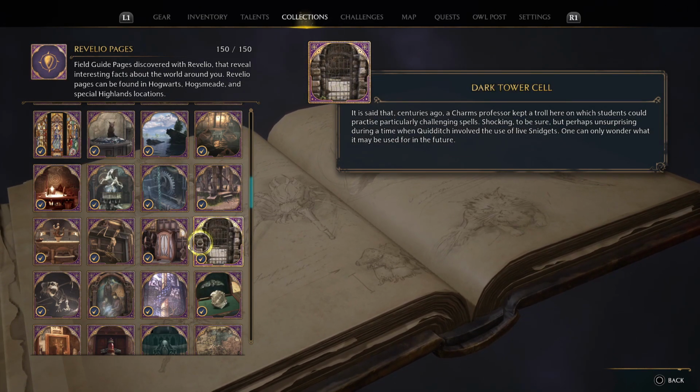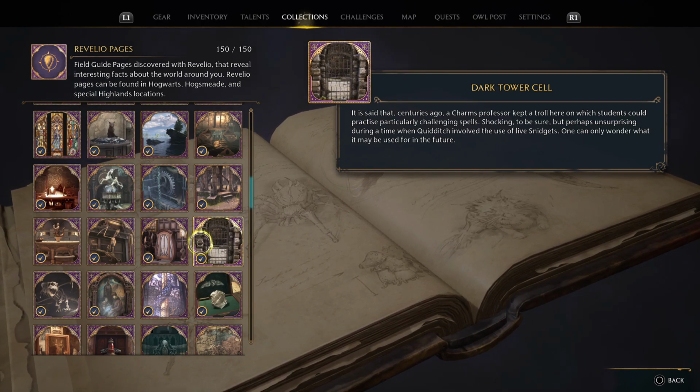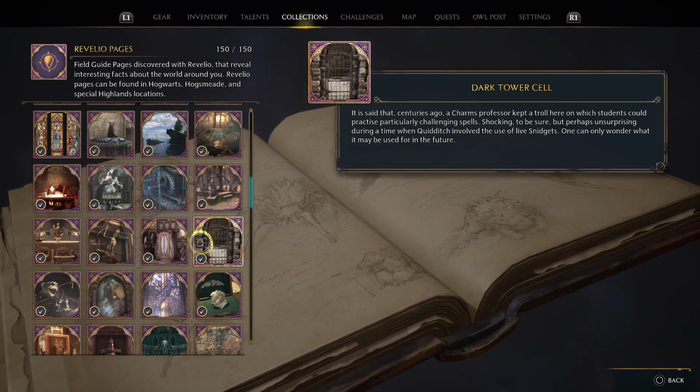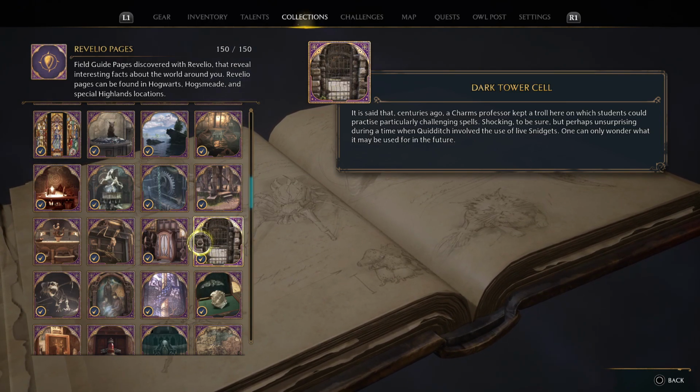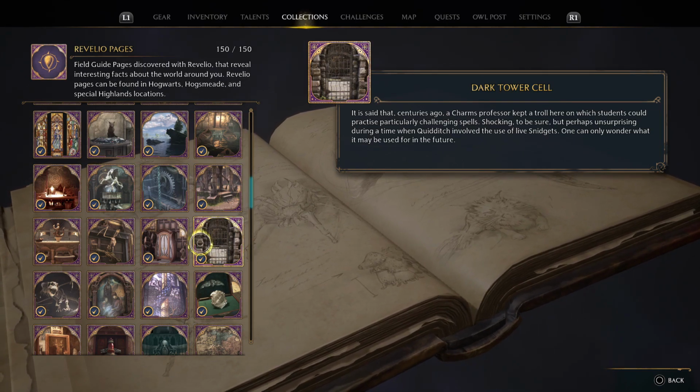Dark Tower Cell. It is said that centuries ago a charms professor kept a troll here on which students could practice particularly challenging spells. Shocking to be sure, but perhaps unsurprising during a time when Quidditch involved the use of live snidgets. One can only wonder what it may be used for in the future.